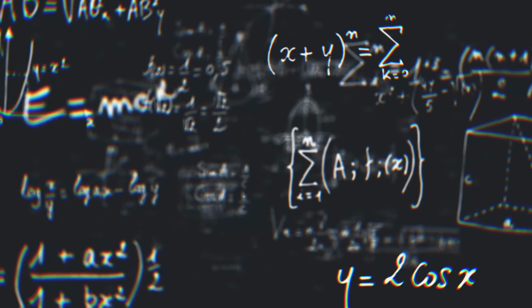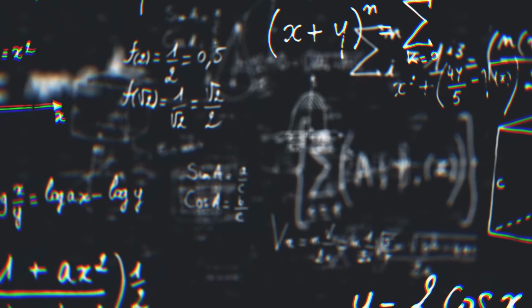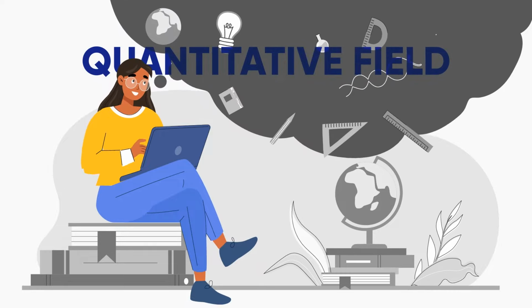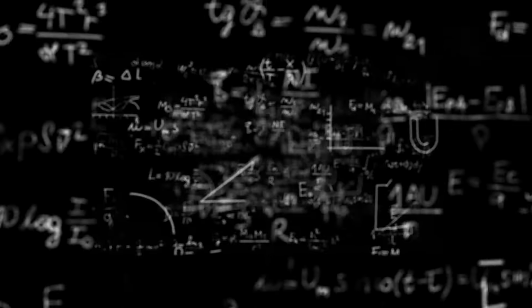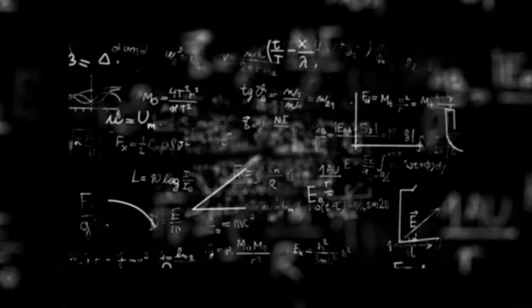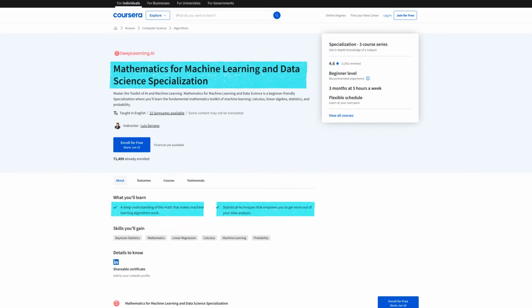So it is a very good idea to dig into some of these as soon as possible. If you already have a degree in a quantitative field, you've probably already worked with some of these concepts, such as statistics and linear algebra, but now you can actually brush up on them and apply them to real data science scenarios. Now this one is also beginner level and 3 months at 5 hours a week.